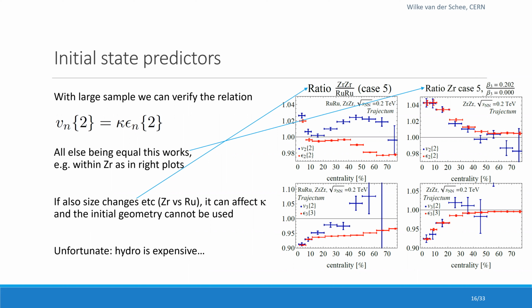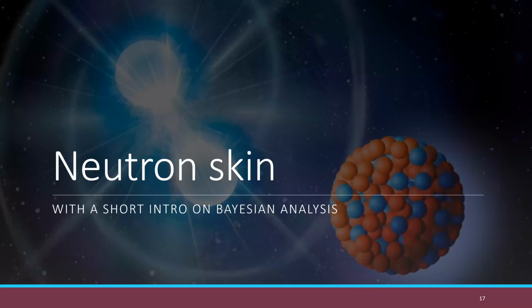Here we get zirconium over ruthenium, and you see the epsilon 2 and the V2 change in a very different way, except perhaps for this ultracentral bin. There maybe you can use it, because here this is geometry driven. So this is really dominated by the epsilon 2, whereas here this kappa is very important. So it's an important lesson if you want to go on with these isobars using this epsilon 2, that you really have to do this properly.